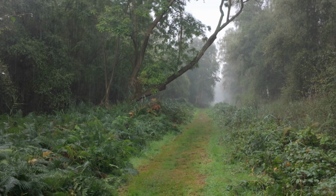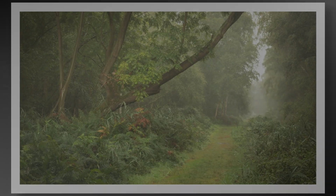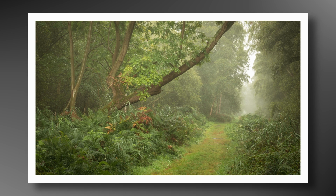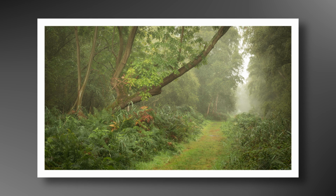But if I remember rightly, I was explaining how crazy the conditions were, and I'd just taken this shot here, which myself and Steve happened to notice that walking along this path, the sheer amount of rain was creating an almost foggy effect within the woodland. And we happened across this scene here with the tree leaning across the path, a beautiful scene with some lovely tones to it, and I just loved that shape of the tree on the immediate left.